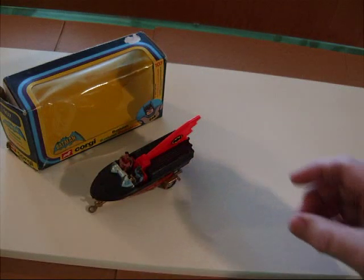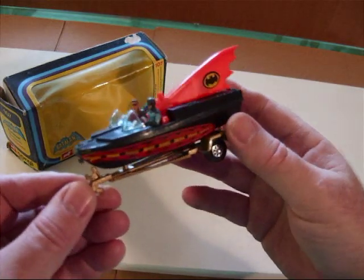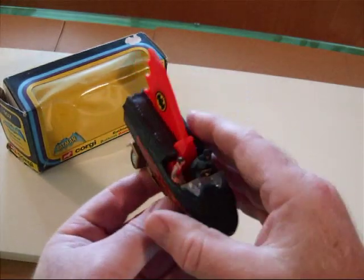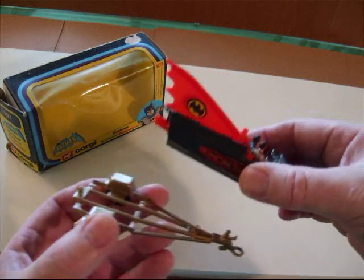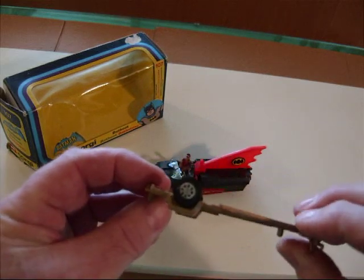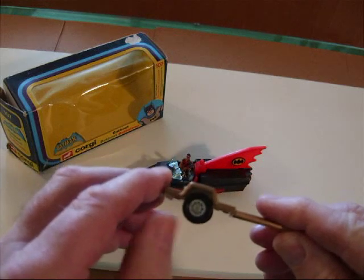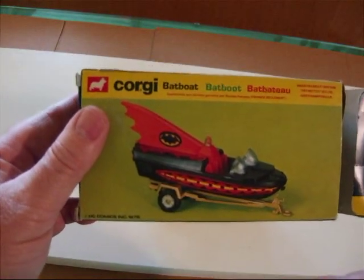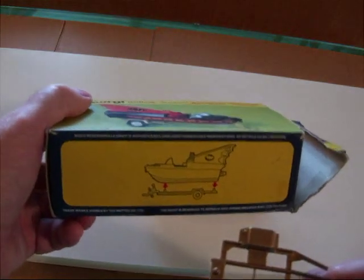The next one is the Batboat. Again, it's from the late 70s. Has Batman and Robin figures. They're both removable. And the boat's removable from the trailer, and it does float. The trailer is the same as the earlier one, only this one here has what Corgi called its whiz wheels, which is just a super fast wheel. But the box on the back depicts the cast wheel, so they just didn't bother to change the box when they went over to the newer model.